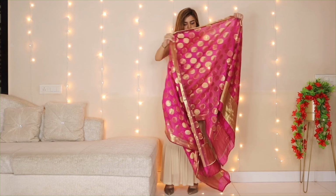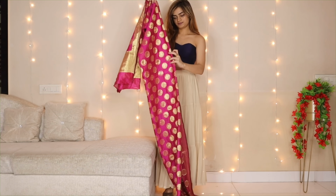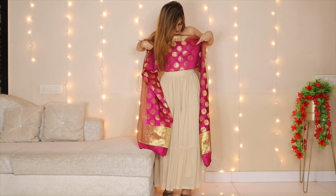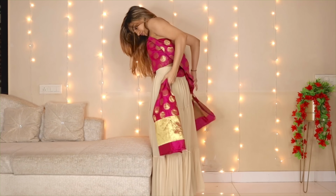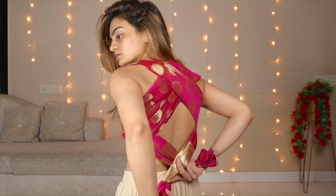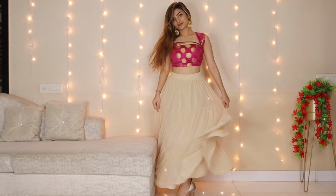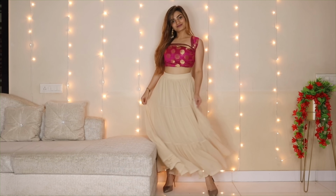So for the last look, take a dupatta, wear it with a skirt and a corset. This hack I had seen on Instagram and I really wanted to check whether it's a pass or a fail. And even if you guys want to try it out, follow the steps that I'm following. Whoa, this one was completely a pass and it really turned out better than I expected. Add long danglers and you are good to go.